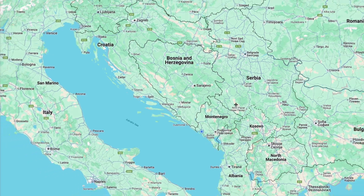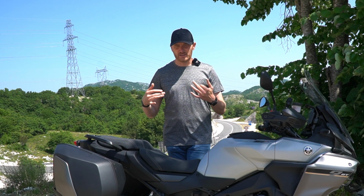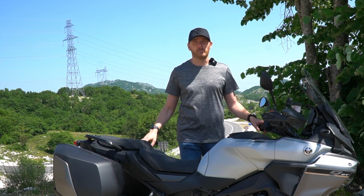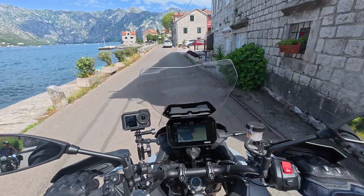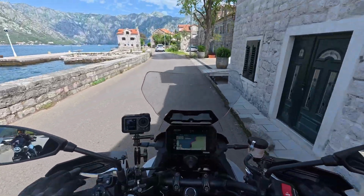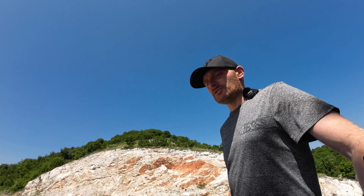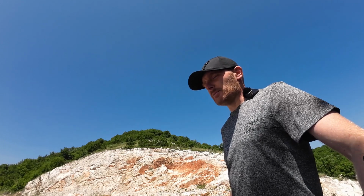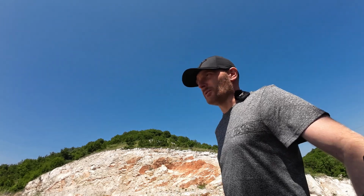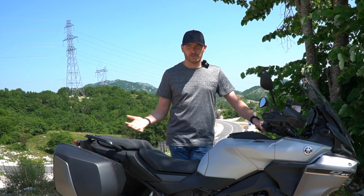All those countries have different levels of, let's say, road infrastructure development, and that's where, when we travel, we're able to put these bikes through the test, starting from beautiful coastal highways to rough mountain roads which are not very well maintained. And over the years using these bikes, I was able to get a picture of what these bikes are all about. In 2025 there is an update to the Tracer lineup.